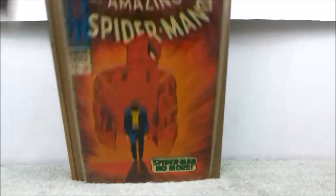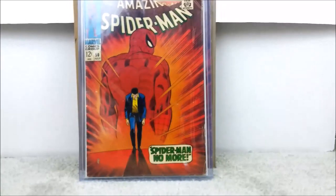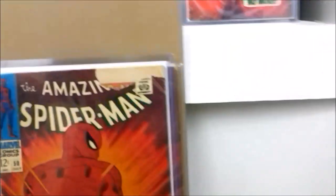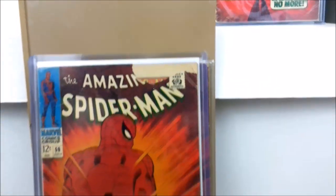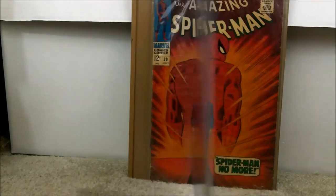Now, this one. Sorry about that. Let me straighten that out. There is a piece of the cover missing. That happens, but overall, still not a bad book. I paid $55.57 for that one.